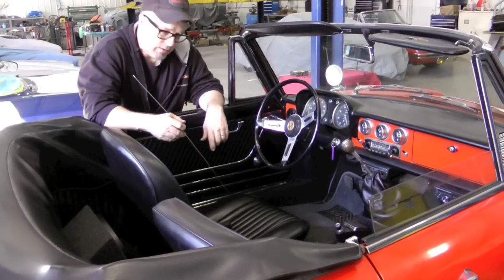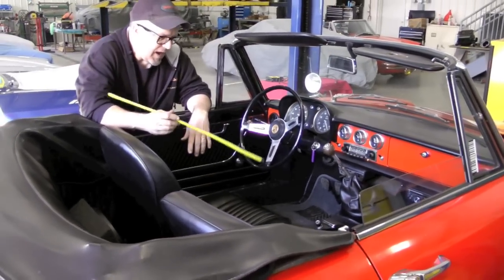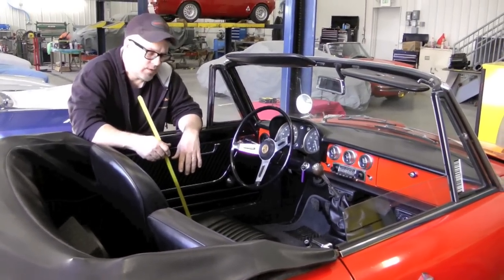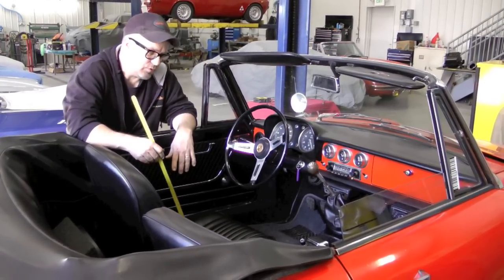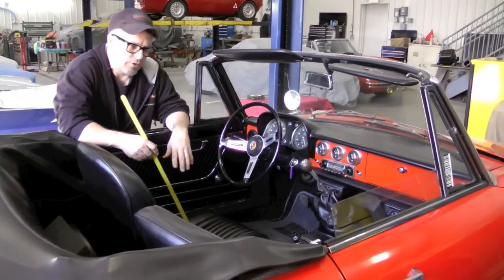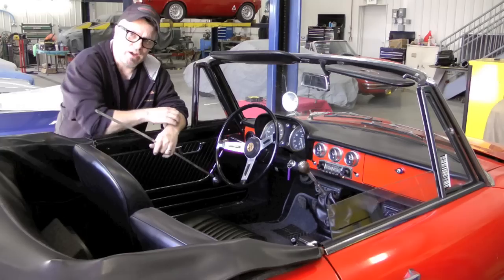But while on the driving experience, get the car up to a fairly decent speed, barely have your hands on the wheel, and then stomp on the brakes. It should track and brake straight. If it pulls to one side or another, that's an indicator of an issue. It doesn't mean it's a huge problem, it just means that something needs to be addressed.